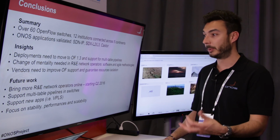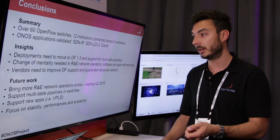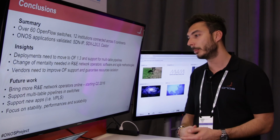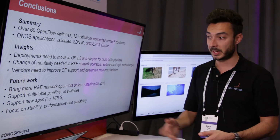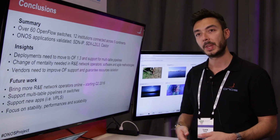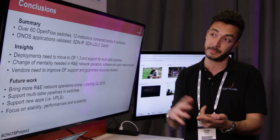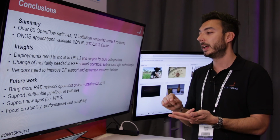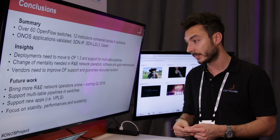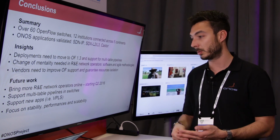So what will happen? For sure, from quarter 2 2016, we'll start to bring more research networks inside the global deployment. We will introduce, as we partially already did, support for multi-table pipelines. We will support new applications, like for example VPLS, which was just validated in ON.Lab, and we will deploy also packet optical, supporting optical devices. And finally, as we always did, we will keep a focus on stability, performance, and scalability.